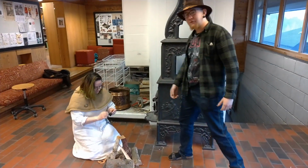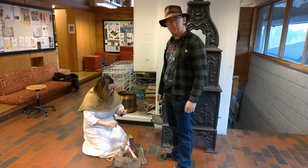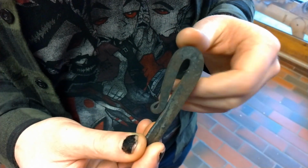Look over here! A Viking student is attempting to make fire with their own self-forged fire steel. There have been many finds just like this one. And now, let's check out how this fire steel was made.